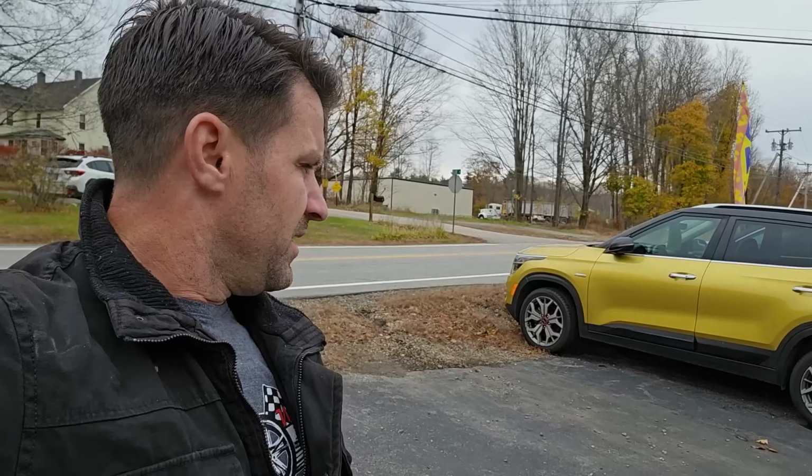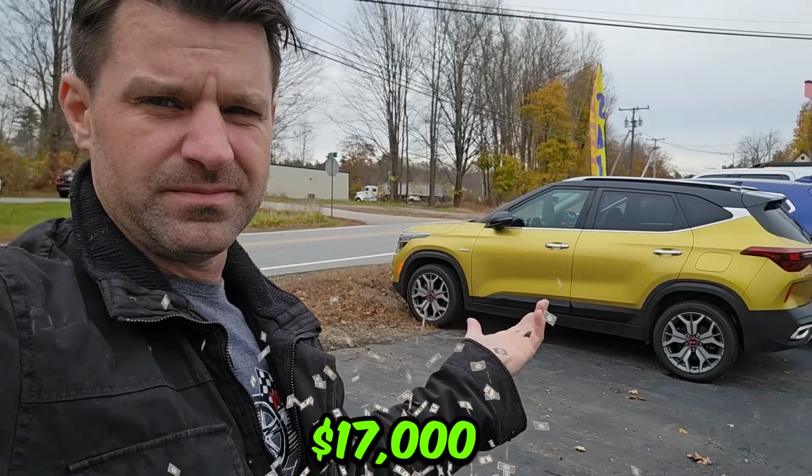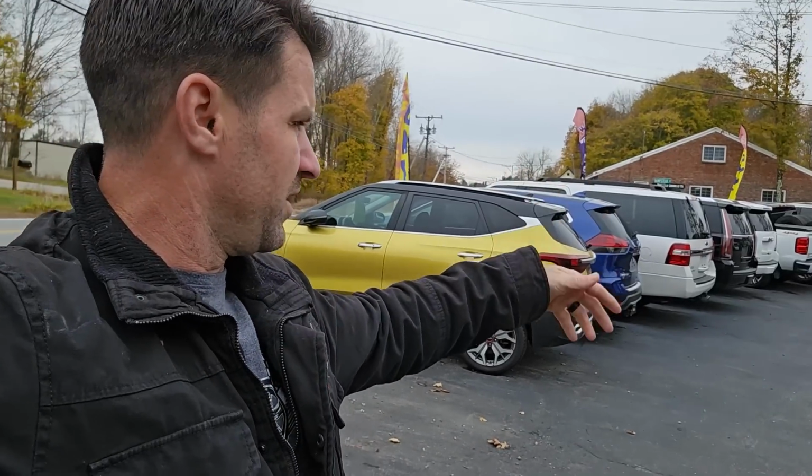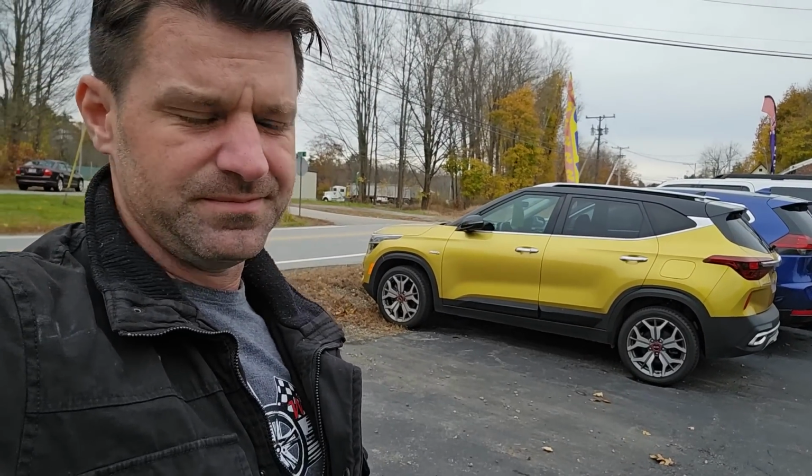So I don't know. I would say it's a fail. It tied up $17,000, but so did that Expedition over there and a bunch of other cars. So we'll make some money on it eventually. Eventually it's going to sell.